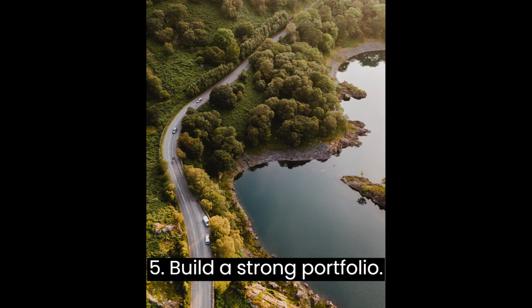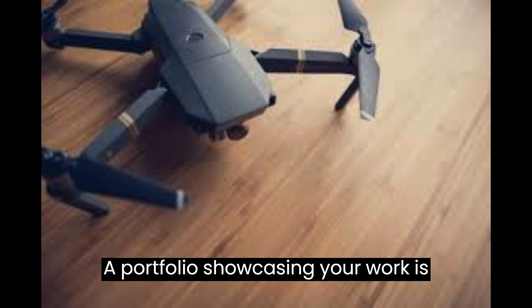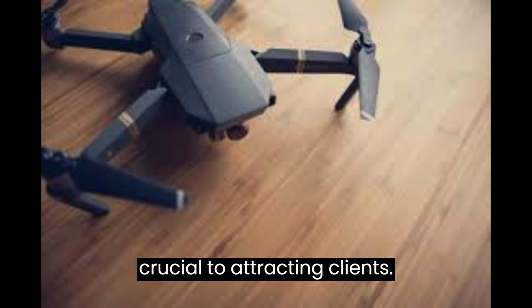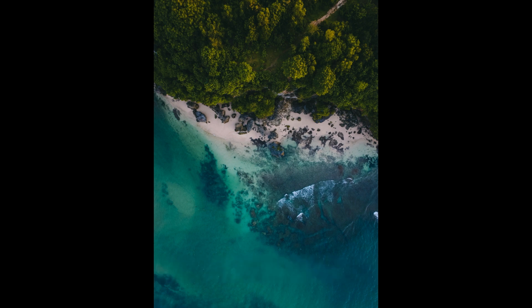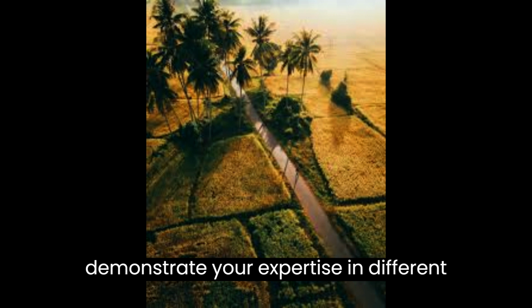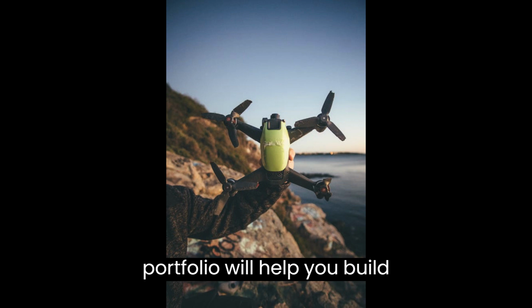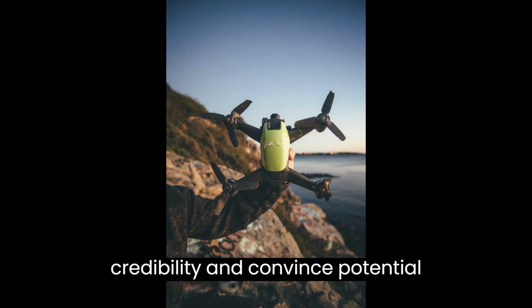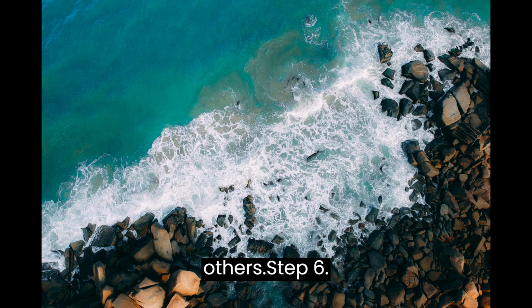Step 5. Build a strong portfolio. A portfolio showcasing your work is crucial to attracting clients. Invest time in creating high-quality samples of your services. Capture stunning aerial shots and demonstrate your expertise in different areas. A strong portfolio will help you build credibility and convince potential clients to choose your services over others.